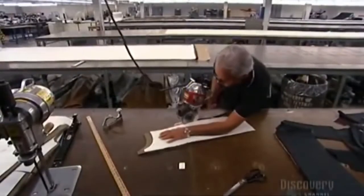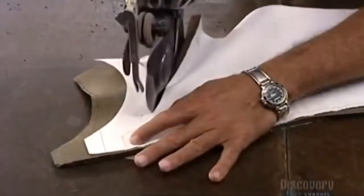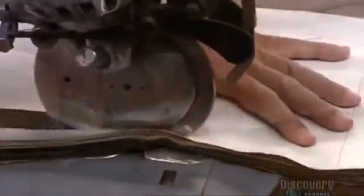This is how they used to cut the fabric, by hand. It was more time-consuming, and the margin for error was much greater.